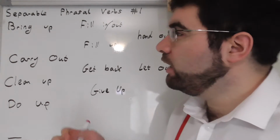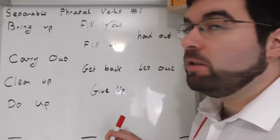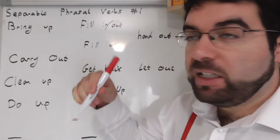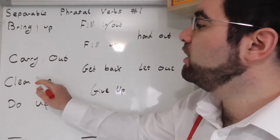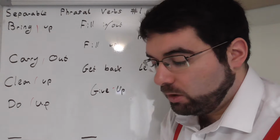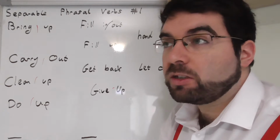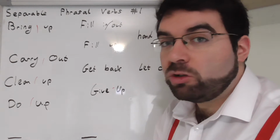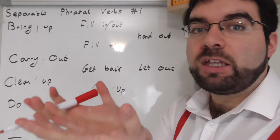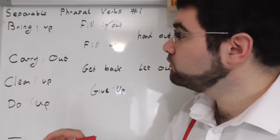Okay, so let's look at some separable phrasal verbs. So remember, we can put an object or a pronoun in between the phrasal verb to make it separable. So bring up, to take something and to let it grow, like a child, to bring the child up, bring James up from childhood to adulthood, bring them up through the years. To grow, to have a child and let him bring up.